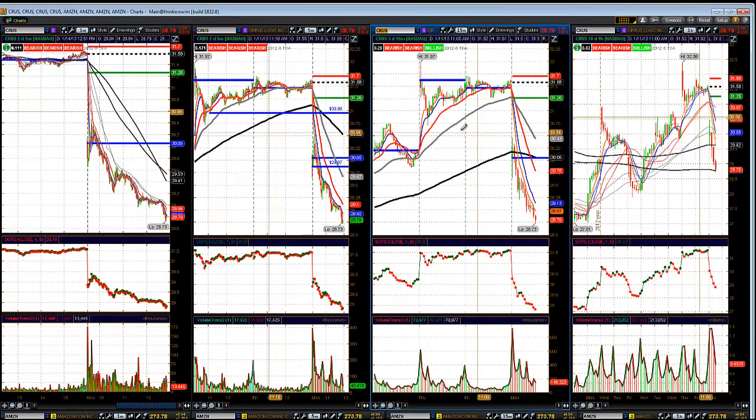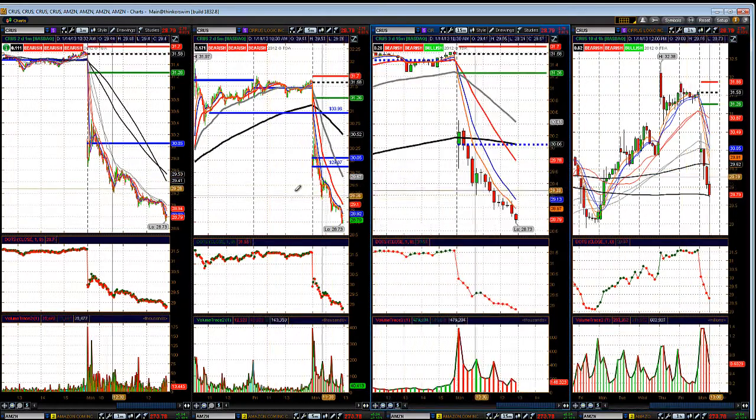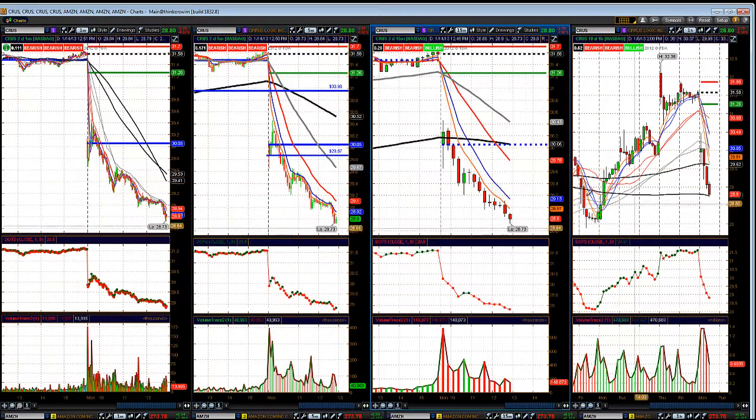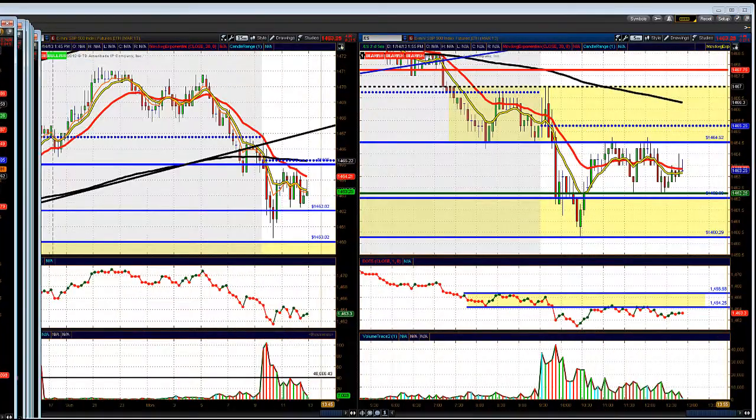CRUS was a trade that we did mention in the morning. We did prepare for it, but of course there's too many things going on, so we were not able to catch this one. But CRUS, the whole trade idea was holding below 30, look for sellers. 29.50 is a key level to watch. So if we hold below 29.50, look for some more sellers. Then 29 support 2, 28.60 support 3. And you can see it's at 28.73 right now. So some good stuff going on, guys.